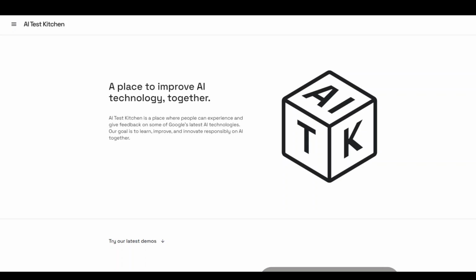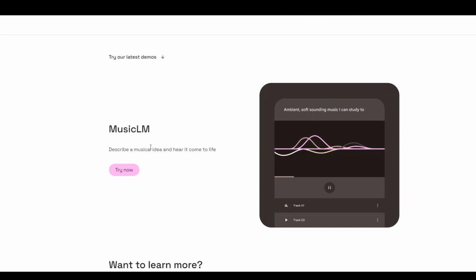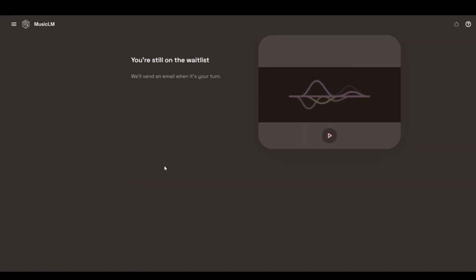It provides a way for people to learn about, experience, and give feedback on emerging AI technologies like Google's new technology Music LM. I already have registered with my Google account for free on this website, so you can do the same. And when it will be your turn, you will receive an email from Google. And then simply you can go here and click on try now, and then Google will take you to the Music LM. I'm also still on the wait list.